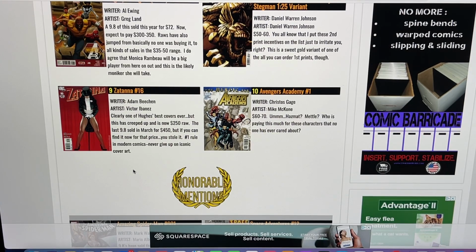Number 9 is Zatanna number 16. Probably one of the most iconic covers by Adam Hughes, no doubt about it. It's beautifully done. Just the design of it's fantastic. And you really don't even see Zatanna's face here. That's the other thing that's amazing about it. Most of the time, Adam Hughes is known for female faces, and here you're really not even seeing her full face, just the bottom half of it. That's how powerful the cover is. It's just a red cover. It's one of my favorite covers of all time, to be honest.